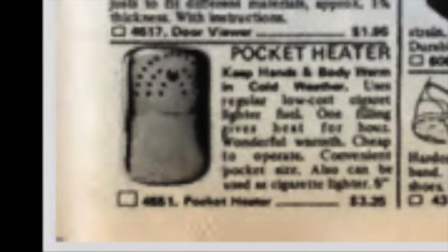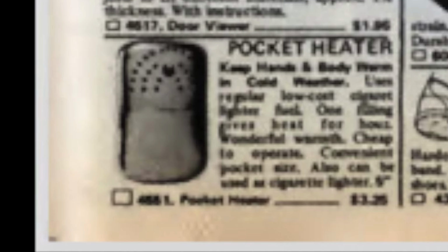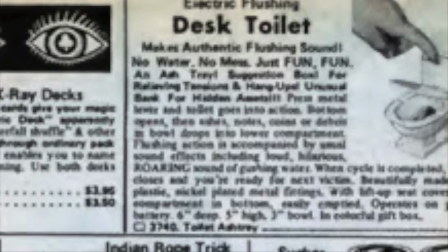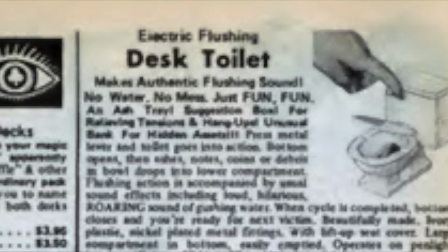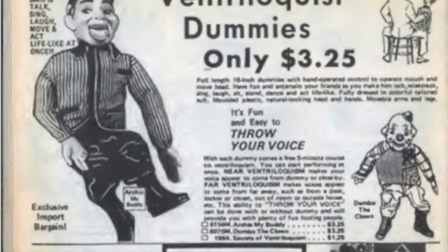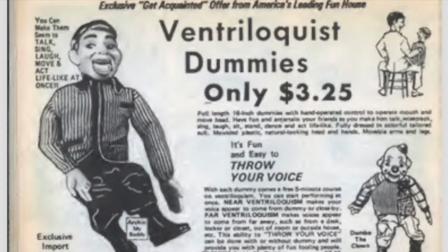So here's one of the items I bought when I was a kid, the pocket heater. It was a neat little item. It worked pretty well. I think it was powered with butane. Does anyone need an electric flushing desk toilet? Well, Johnson Smith's got one for you. And for all you performers out there, ventriloquist dummies for only $3.25. Hey, what a deal. Get them while they're hot.